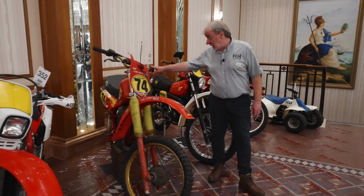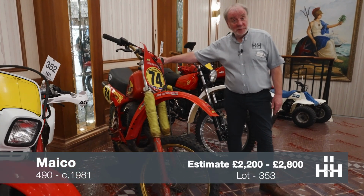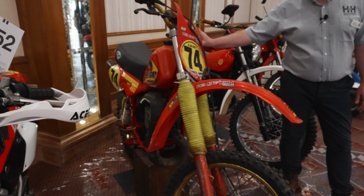Maico 490. This is early 80s, but in the early 80s, this would have been the best motocross bike you could buy. Ridiculously powerful. You'd have to be a really good rider to get the best out of something like that.